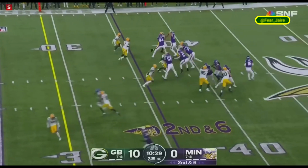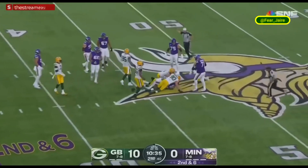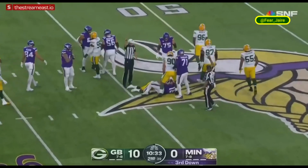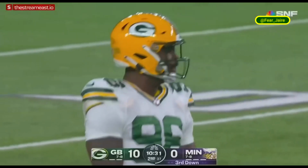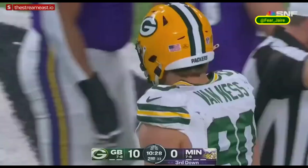Receivers making sure they're aligned. Jefferson was on the move. Hall's looking his way. He's in trouble and sacked. Van Ness was there on the inside. Colby Wooden was there inside. Combo with rookies on the defensive front for a sack.